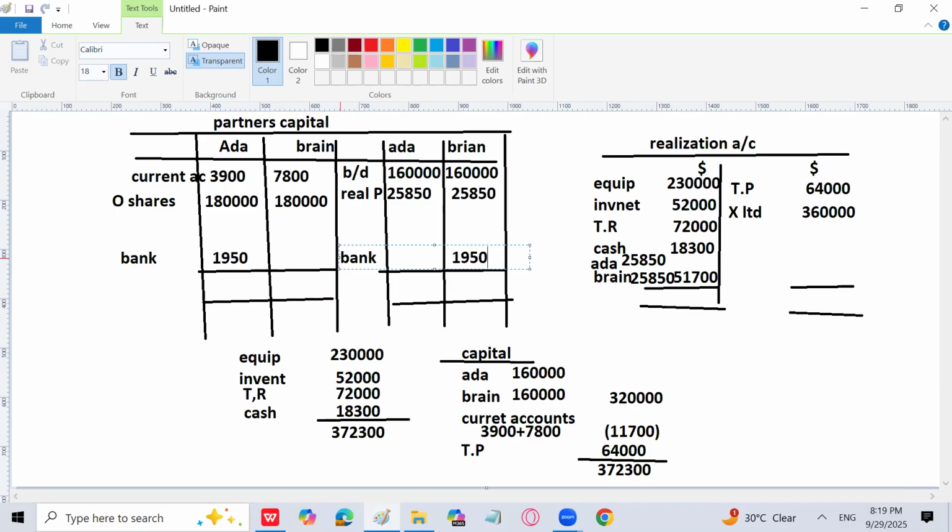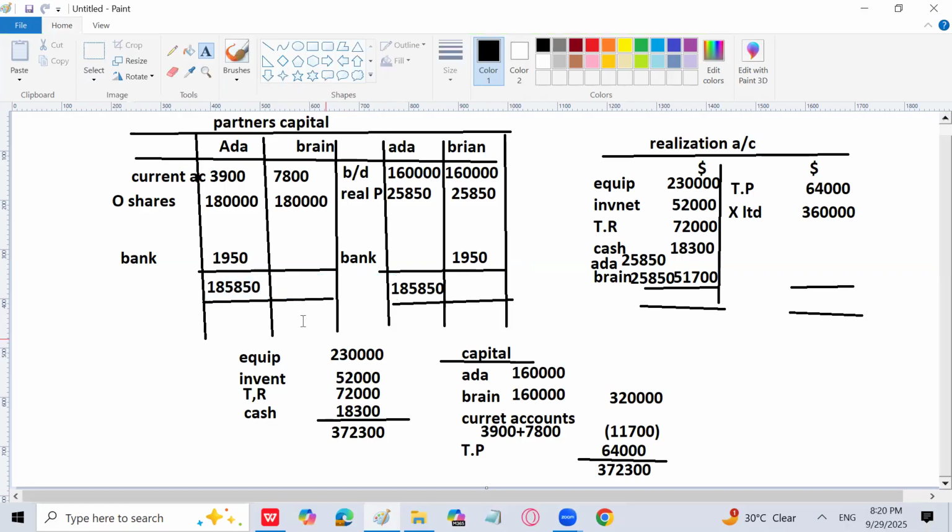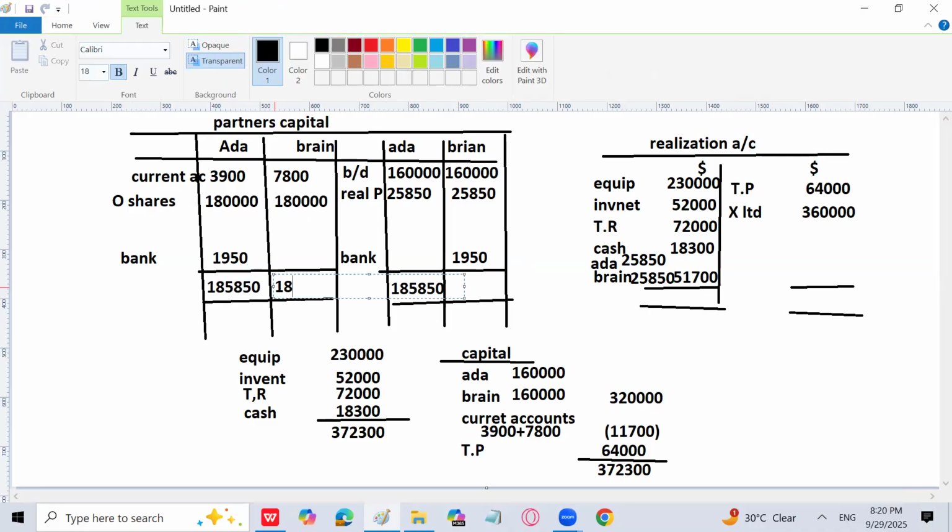And the total is going to be 185850 here. 185850. Total will come also here, same, 185850. And the difference will be written with the name bank as I have written 1950. Other person total is 187800. The debit side is heavier for him. For Brain, 187800. Here comes also 187800. And the difference is going to be written with the name bank.